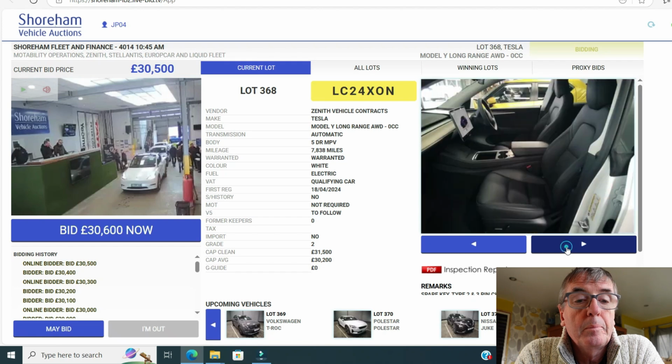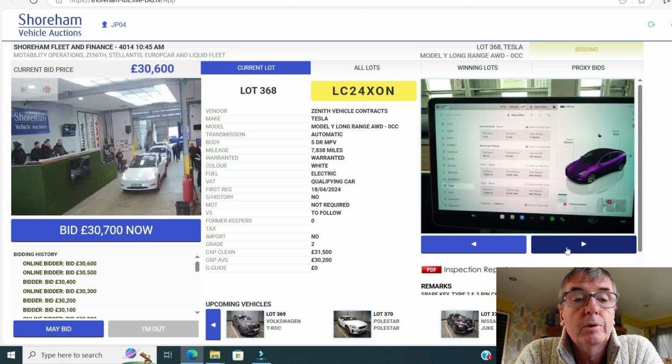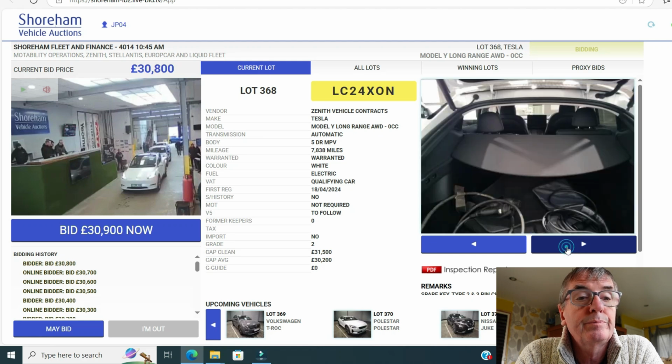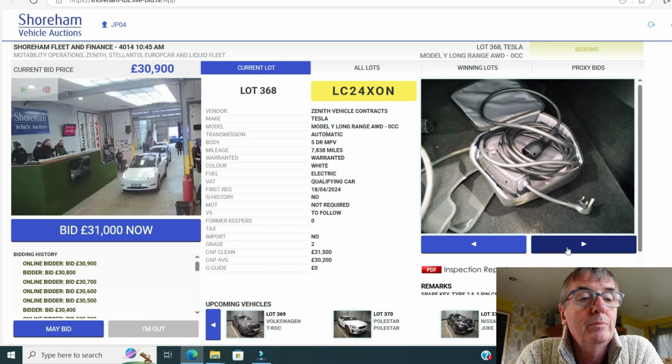30,005. £1,000 behind, 30,006. £900 behind DS. Grade 2. Lots of these about. Dealers want a bargain. 30,008. 30,009. Is it going to hit 31? Hey, 31. Online bidder, and one hall bidder.